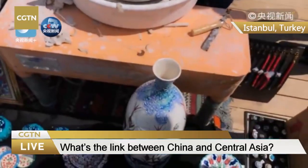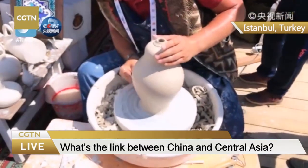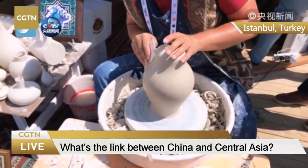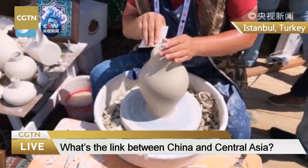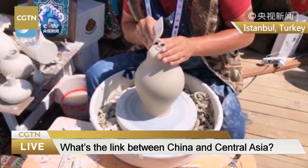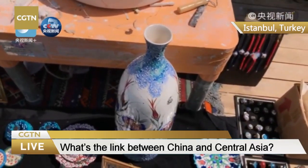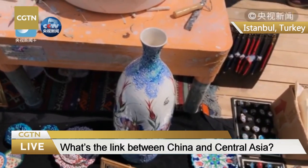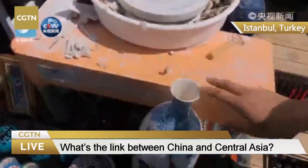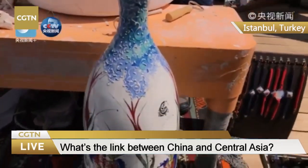He says that it takes 22 steps in the process. He said if you want to make a porcelain, it takes around 22 procedures. For example, this takes 15 days, but each material has different days to complete. So from collecting the clay to the finished products, it takes around 15 days to make it.